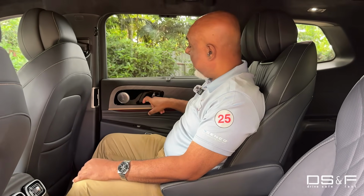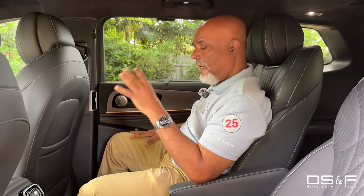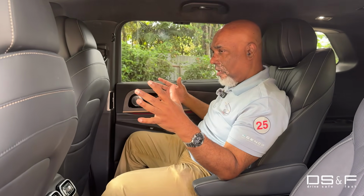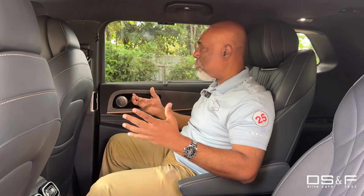Electric seat adjustment at the back, so easy to use. So suddenly you start thinking, doesn't this remind you, this rear area, of the comfort space you find in a premium MPV? But this is an SUV, but they've given you that premium MPV-like rear seating. And that's important because why?